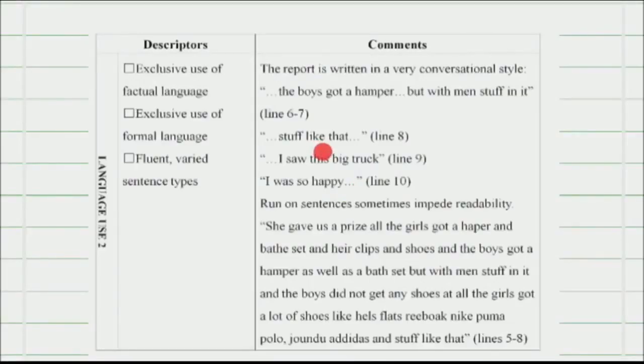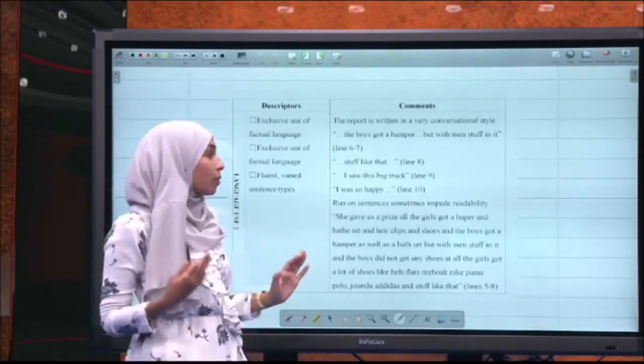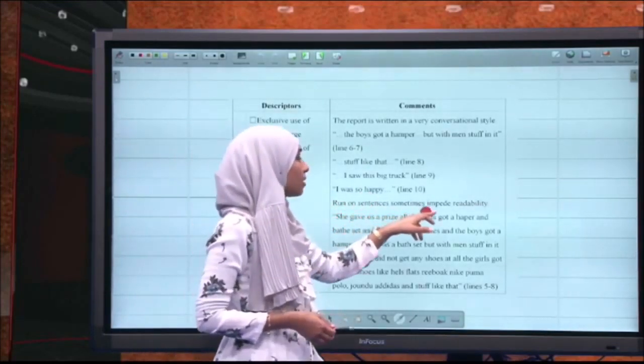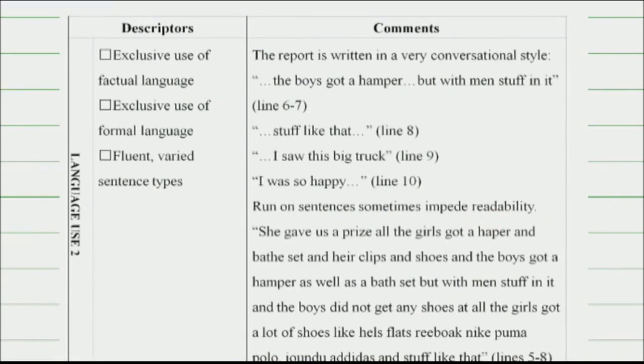Stuff like that, again, was repeated, right? I saw this big truck. Big here, descriptive. Remember, we are staying away from our adjectives. I was so happy, again. Run-on sentences sometimes impede readability, right? So all of this here.